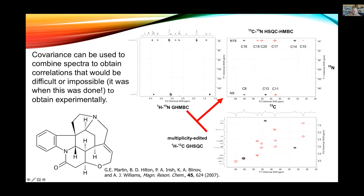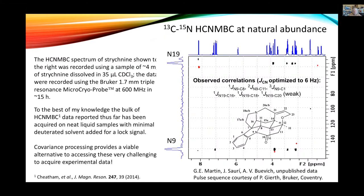There are two nitrogens, the N9 here and the N19 up in the top of the molecule, and you get correlations with multiplicity information. You know, for example, that the 17 methylene, which is here, is correlating to the 19 methyl. When these data were acquired, it was impossible to do this experiment at natural abundance. It wasn't until 2014 that Steve Cheatham and Eric Kupce came up with what's now known as the HCN-MBC experiment.